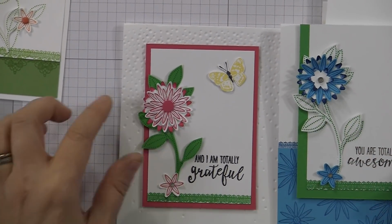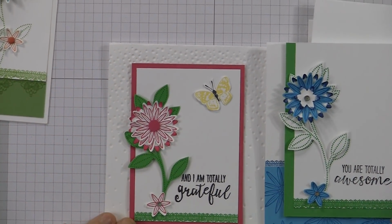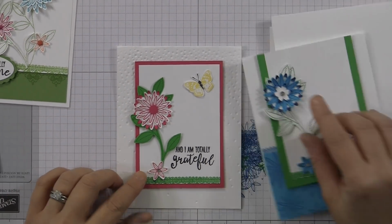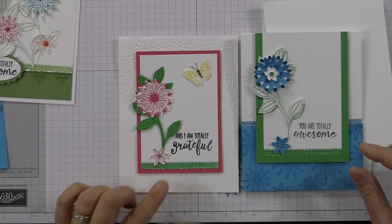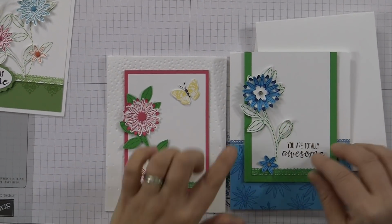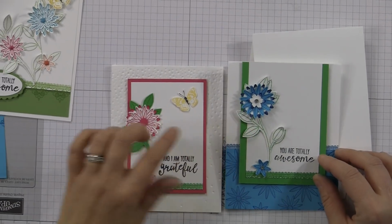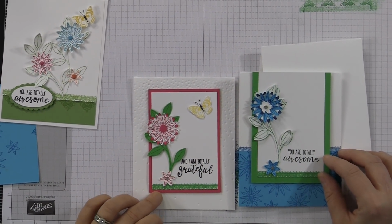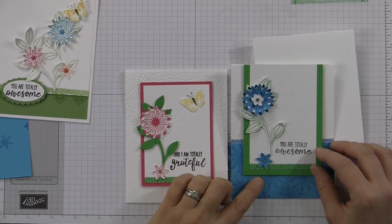But I did this one a little different. I actually stamped this one on white, whereas this flower was stamped on the Tempting Turquoise. So the reason I did that is just to show you all these different variations of this one stamp set and punch. So take a look at that. You'll see the pink, I did the edges, stamped the flower on the white versus the Tempting Turquoise.